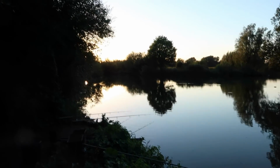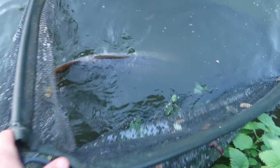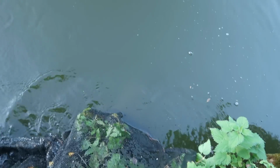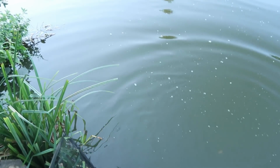But yeah, look at that, mega mate. Right, there you are. Hey, fish number 2. Not a massive one, probably about 6-7 pounds, something like that. Off you go, mate. Oh yeah, he's gone. Probably like 6-7 pound. Right hand rod, happy days.